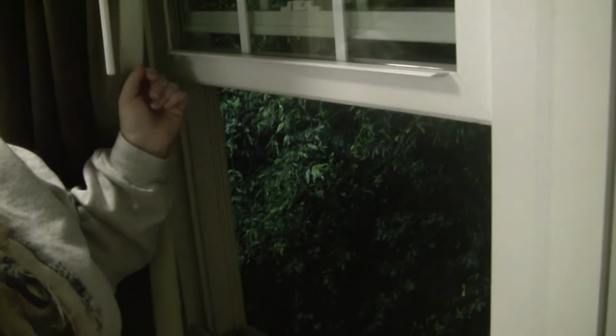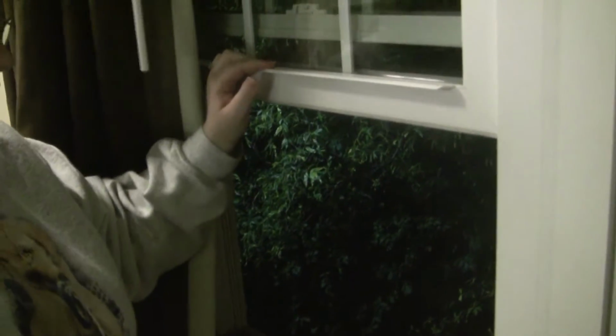This room comes with opening windows, which do work. They work just like they're supposed to. We haven't had any bugs coming in the screens or anything else. So that's the only new thing in the room. There you go. So they do work properly.